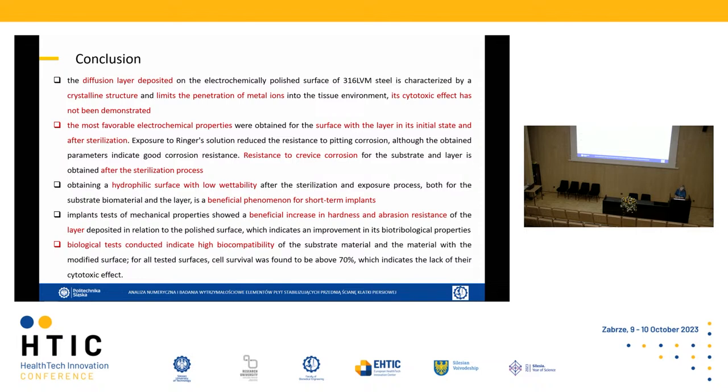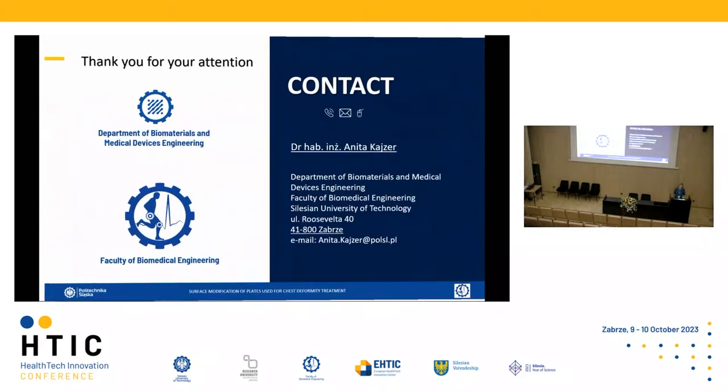Resistance to crevice corrosion for the substrate and layer is obtained after the sterilization process. A hydrophilic surface with low wettability is a beneficial phenomenon for short-term implants. Tests of mechanical properties showed a beneficial increase in hardness and abrasion resistance of the layer deposited in relation to the polished surface. And the biological tests conducted indicate high biocompatibility of the substrate material and the material with the modified surface. For all tested surfaces, cell survival was found to be above 70%, which indicates the lack of cytotoxic effects. If you have any questions, you can send me an email.